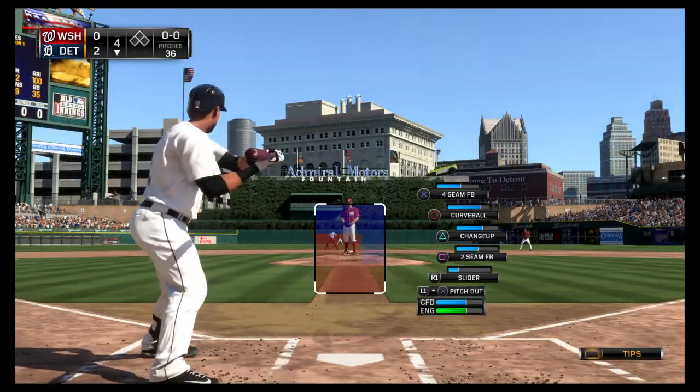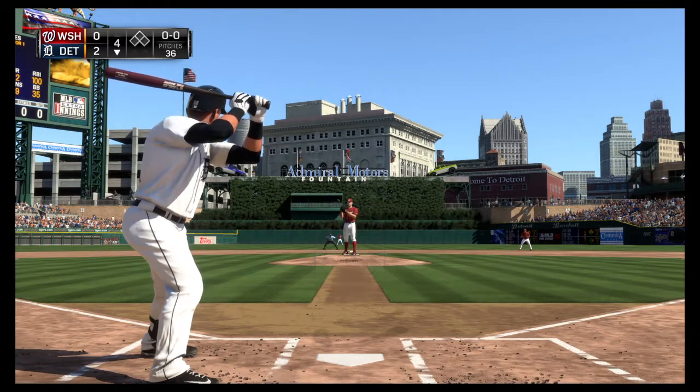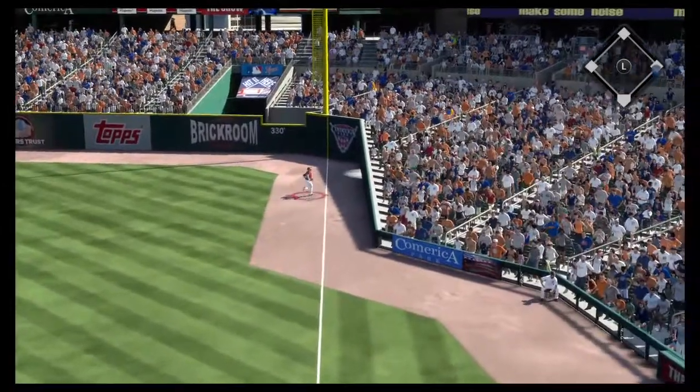Back for more from Detroit after this. Here's the first offering. This is hit down the right field line, but it's going to get out of play for strike one.